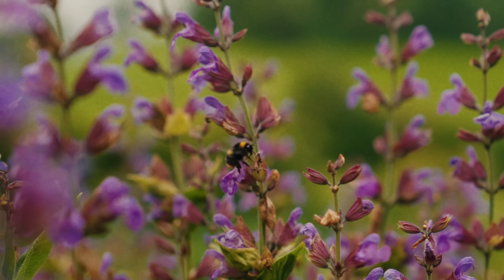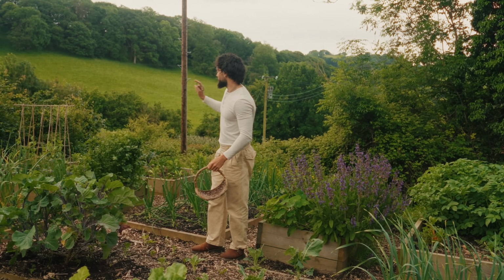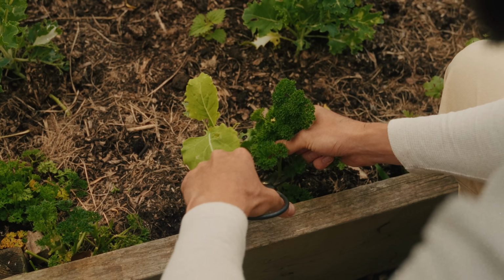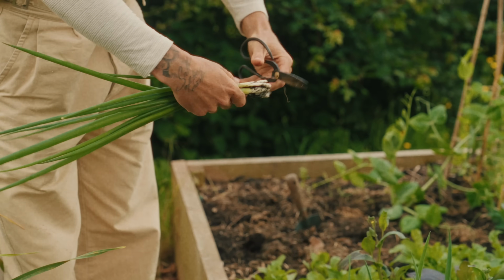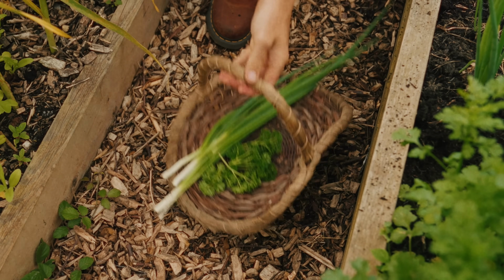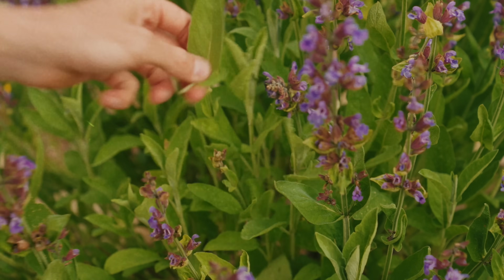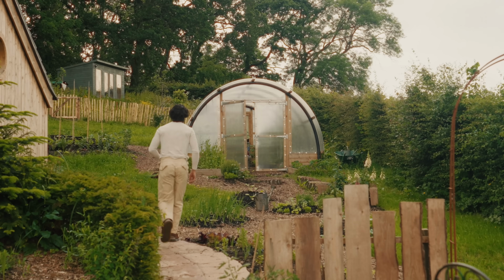You wouldn't think that sage flowers would be so beautiful too. I've got some parsley over there. We've got some spring onions. So I think I'll gather a little bit of everything, starting with parsley, a nice handful of that, my spring onions, some nasturtium leaves, a few sage leaves and flowers, and then we'll go up in the greenhouse and pick some lovely bold, beautiful basil, some cheerful chives, and some marvelous mint.